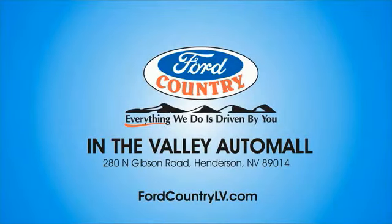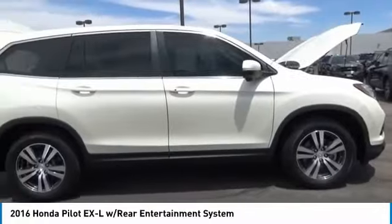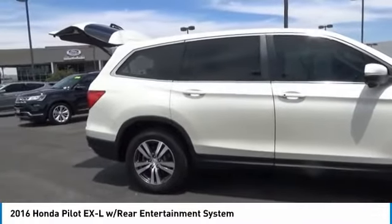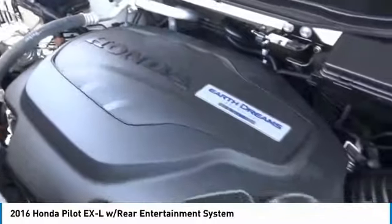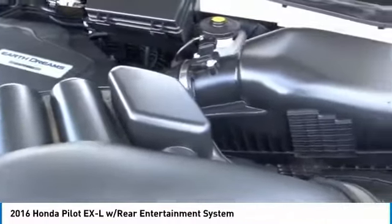Visit Ford Country in the Valley Auto Mall today. Come test drive the 2016 Pilot. Optimal utility, indulgent interior, powerful performer. You'll be ready for almost anything in the Honda Pilot.